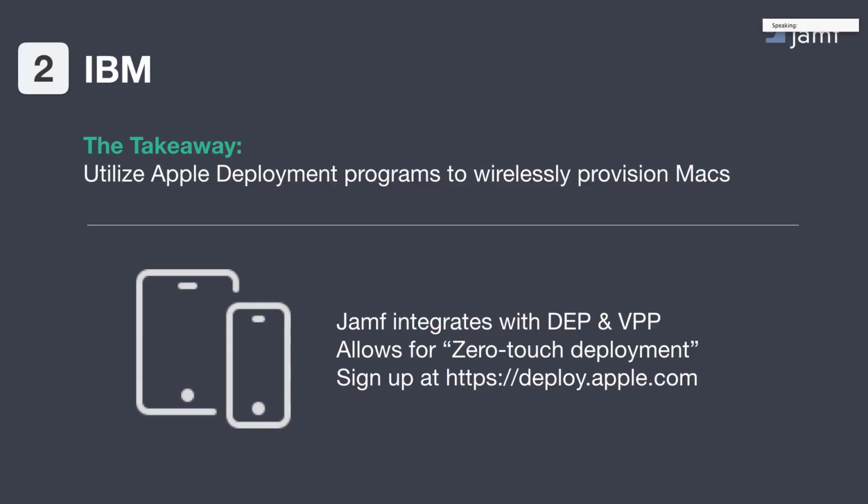So you can send Macs, iPads, and iPhones directly to your users without them having to touch them at all. And of course, if you haven't already, sign up for these programs. They're completely free. You just have to go through a little bit of an enrollment process with Apple. You can go to deploy.apple.com to get started with these. So that's the second story here: IBM, their user choice program, and utilizing device enrollment program.